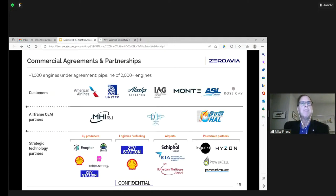So the airframers that ZeroAvia is currently working with are people like Mitsubishi Heavy Industries, RJ, De Havilland, HAL, working primarily on regional transport aircraft at this point. We have strategic technology partners like Shell, like Schiphol Group on the airport side, and others that are looking at the complete solution, all the way from hydrogen to aircraft production.